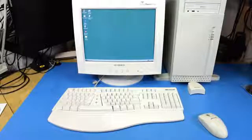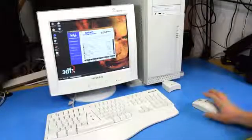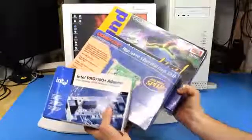Now that the drivers are installed for the Voodoo 5, I kinda want to change to a different theme. That's looking much better. Now I'll just install the motherboard drivers so I can get all the built-in stuff working. Alright, now that all the basic stuff is installed and ready, it's time to add in some more parts.